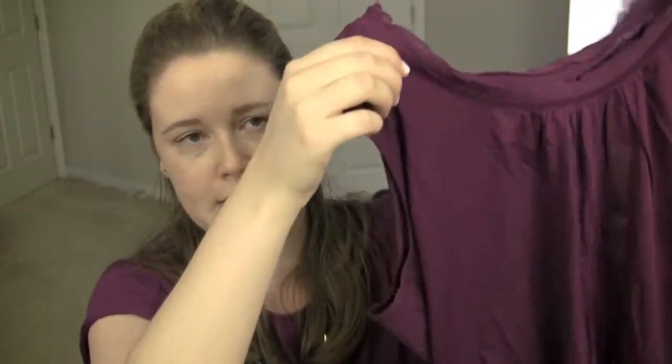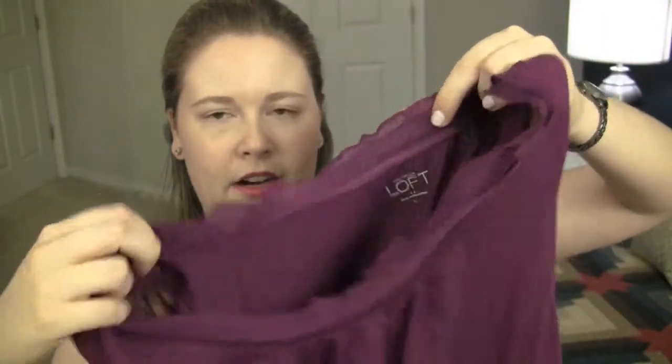with, it's gathered in the front here, which I always find helps it drape really nicely, and then it has a little bit of, I don't know, this kind of chiffon-y material around the collar, just to add a little bit of decoration there. And I also got the same shirt in black. So you find something that looks good on you and you go with it.